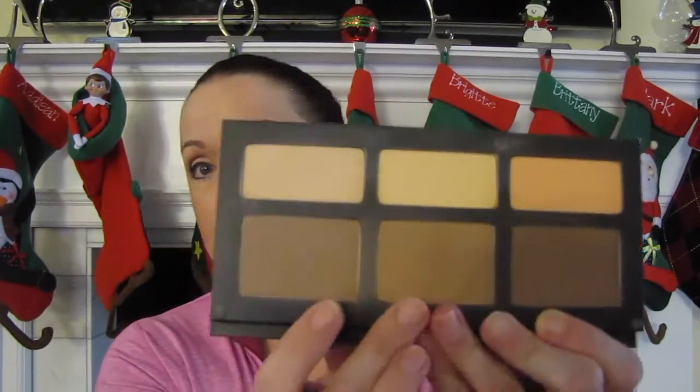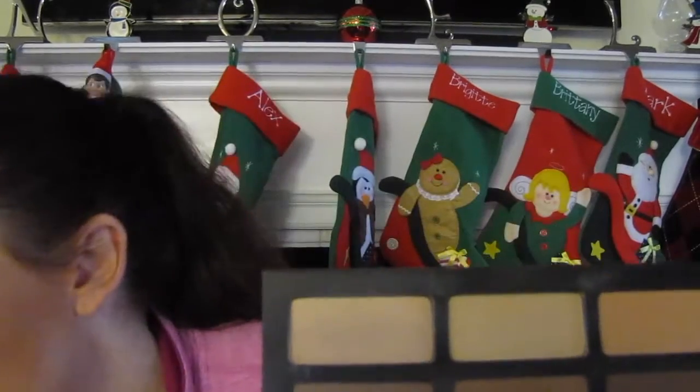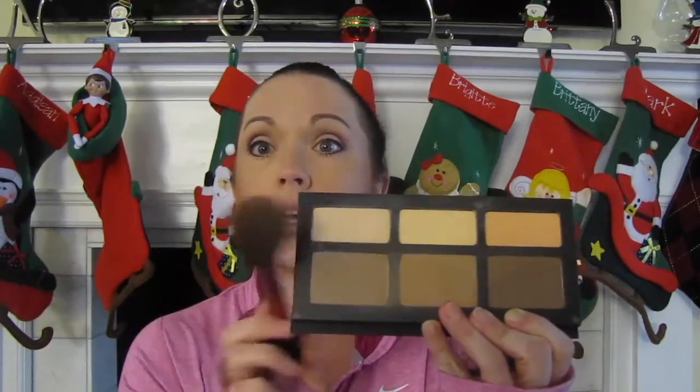Now let's talk about what I have used for bronzing. This is the Kat Von D Shade and Light Palette. Absolutely love it. I go through these two right here. I actually use my Real Techniques blush brush, just swipe it in between the two, tap it off, and just go around, and it is truly beautiful.